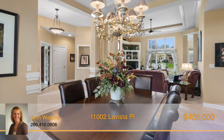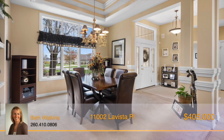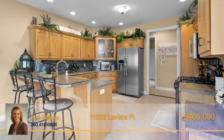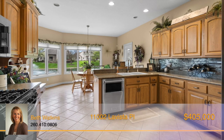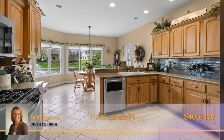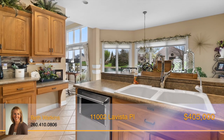Adjacent to the great room is a nice-sized formal dining room with even more beautiful features such as large columns and a tray ceiling. The kitchen is furnished with great counter and cabinet space, pull-out drawers in the pantry, glass tile backsplash, a breakfast bar and dining area, and of course, wonderful views of the backyard and pond.